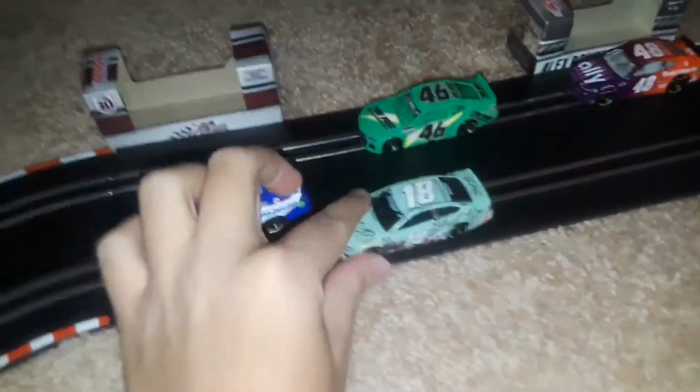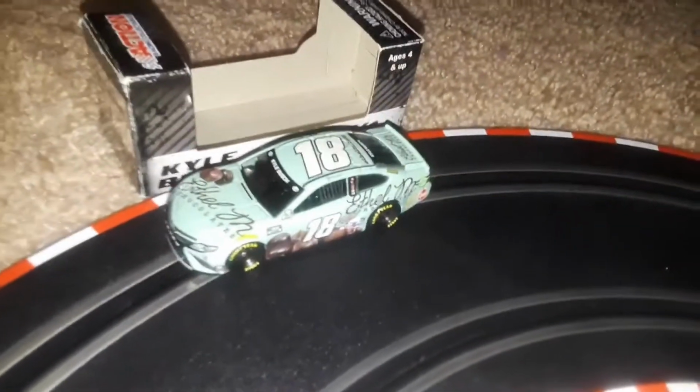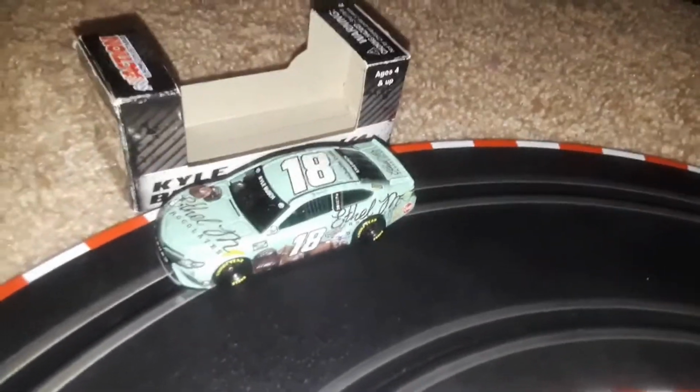High horsepower, baby. Here we go. Kyle Larson tries to stop him. He goes all the way to the bottom of the racetrack. Kyle Busch takes the lead away from Kyle Larson and company with that Ethel M car. Kyle Busch, is he on the way to getting the first win for Toyota?